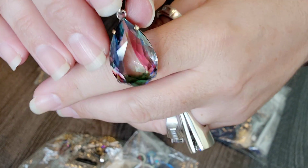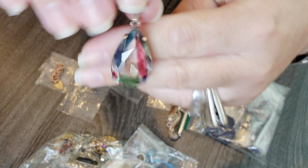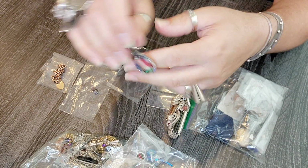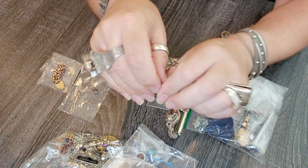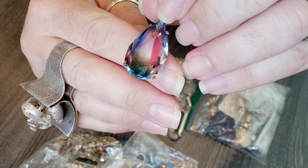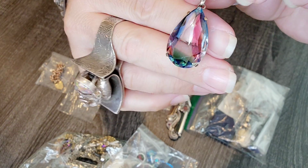I buy a lot of things that are unusual that I know I can sell, but I like the color in this one. A lot of times they get very washed out and very pale and almost pastel. And I'm not a pastel kind of person. I like saturated colors. I like bright colors. I like things that are a little bit more prominent. But this is a large one. That's probably one of the biggest I'd seen.